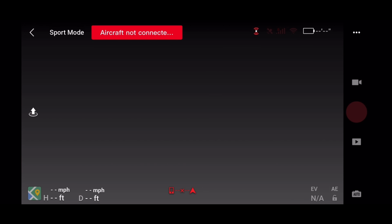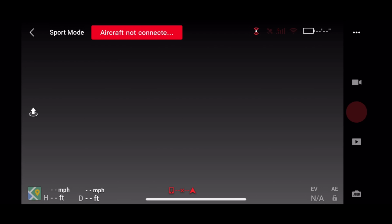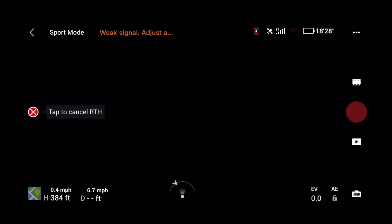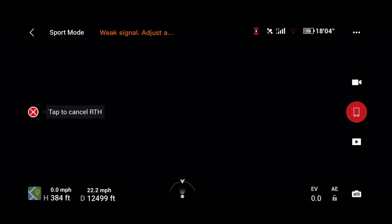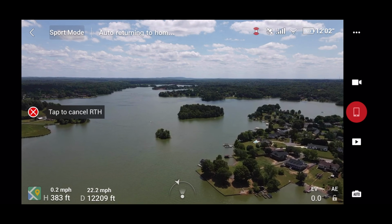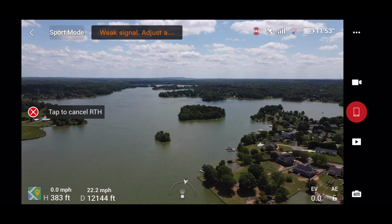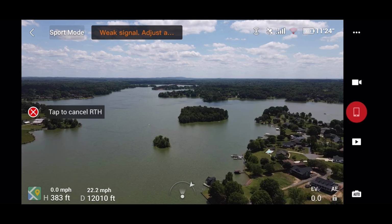Now the icon on the left wants you to take off, but I'm not gonna do that because the last time it was this. Oh, okay. Okay, it's picking up some signal now. It's still in the air. Wow, it is returning home. My goodness.